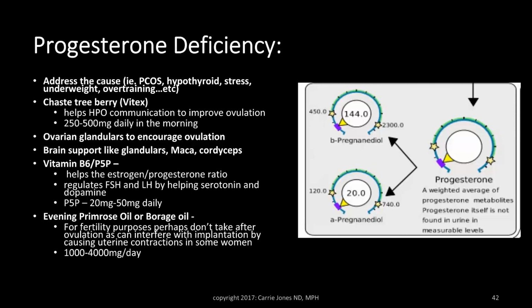The typical dose is about 250 to 500 milligrams a day, often done in the morning, every day, all through the cycle, not just in the luteal phase or just the follicular phase. A lot of providers will do ovarian glandulars, so there are glandular products that you can buy that encourage ovulation. Brain support, like pituitary or hypothalamic glandulars, maca, the Peruvian herb, and cordyceps, really good for brain support.